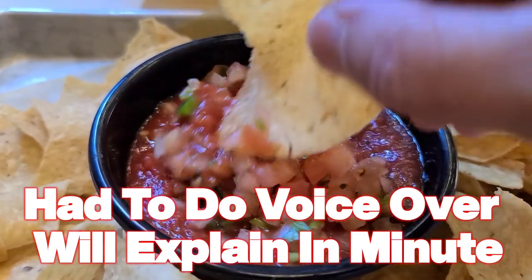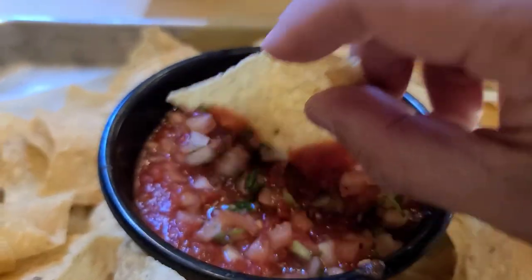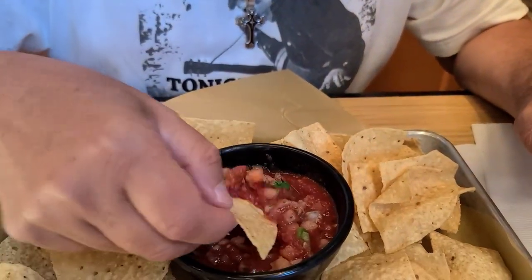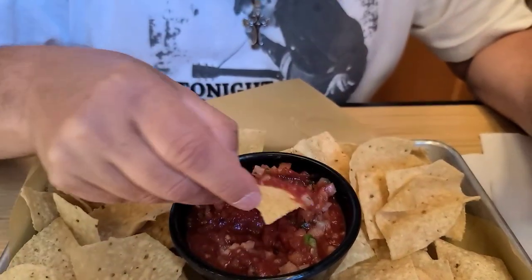Mm-hmm. Take a look at all those onions, guys. There's a lot of spices and flavors going on here. The chips were nice and fresh and warm. I thought it was a little spicy, but I was able to eat it because I have plenty of water to drink. I'm anxious to try these. I get some onions on there.